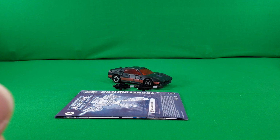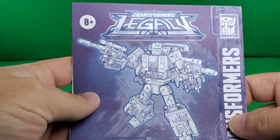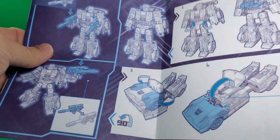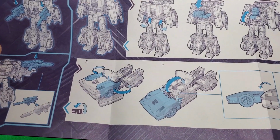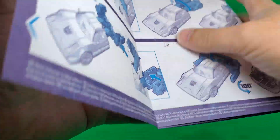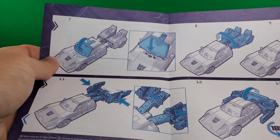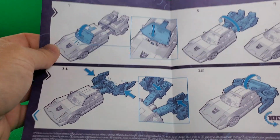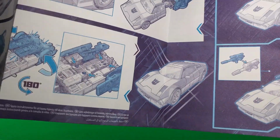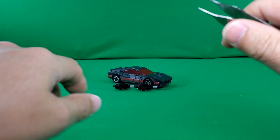Let's take a look at Wildrider in his alt mode and his accessories. And first of all, let's take a look at the instruction manual. Transformers Legacy, 8-and-up, Wildrider. And as we have come to expect, nice clear illustrations showing how to transform the figure. And again, one of these days I'm going to stop saying this, but I do still prefer the brighter colors of Buzzworthy Bumblebee and Kingdom instructions. But again, no blurriness on these. All good, concise, and easy to follow. Handy dandy tweezers.